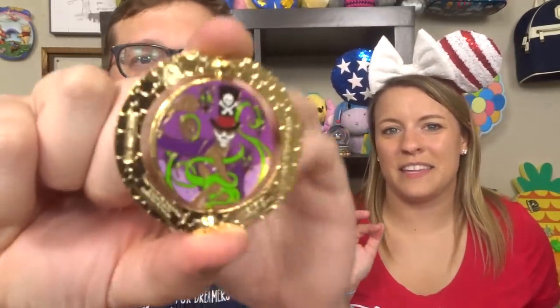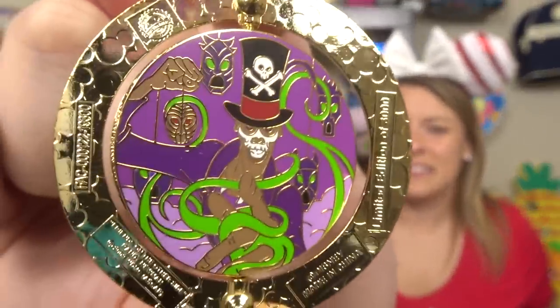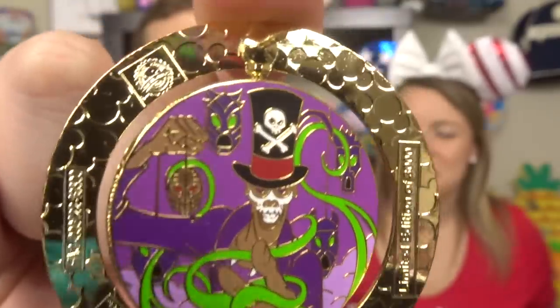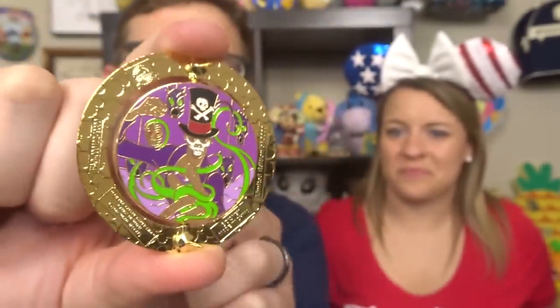I do like the other side though. I feel like we're gonna display it on that side. Yes, and these are limited edition of 3,000, so it's a pretty large limited edition batch. But this is gonna be added to our Princess and the Frog collection, which has been slowly but surely growing, and I am excited. One of our biggest pin collections at this point.